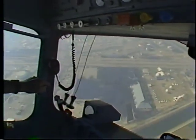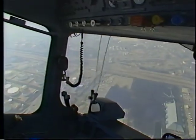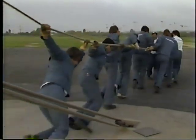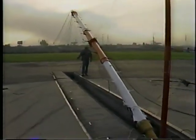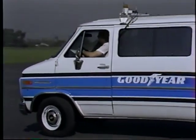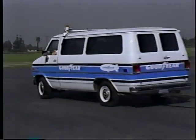Goodyear spends about $2 million a year on each one of their airships. We break that down to about $700 an hour when you consider that the crews travel from 150 to 200 days a year. We have to be totally self-sufficient. And we've got a 22-man MCI bus, we've got a tractor trailer unit, and a van that all travel with the airship when we go on the road.